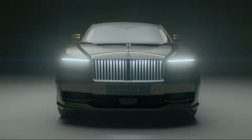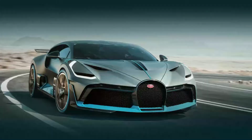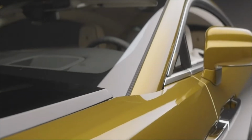The most luxurious electrical car, Rolls-Royce Spectre. Regarding luxury cars, you might think about Lamborghinis and Bugattis, but if you want luxury that matches your business style, Rolls-Royce matches your profile perfectly. Rolls-Royce has come a long way since the early 1900s to what we see on the market today.